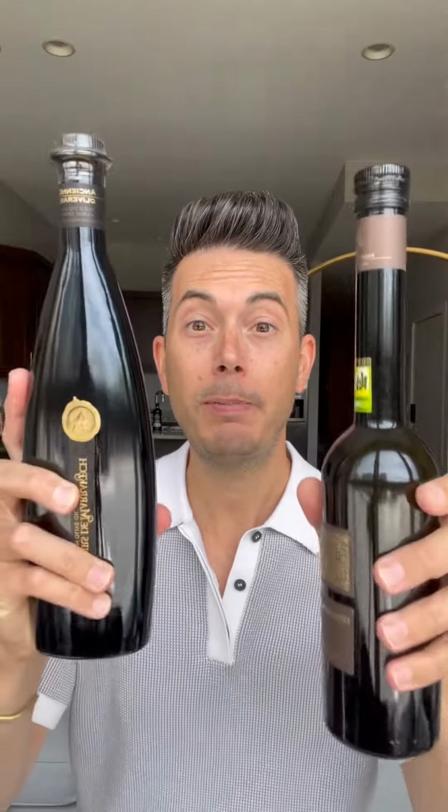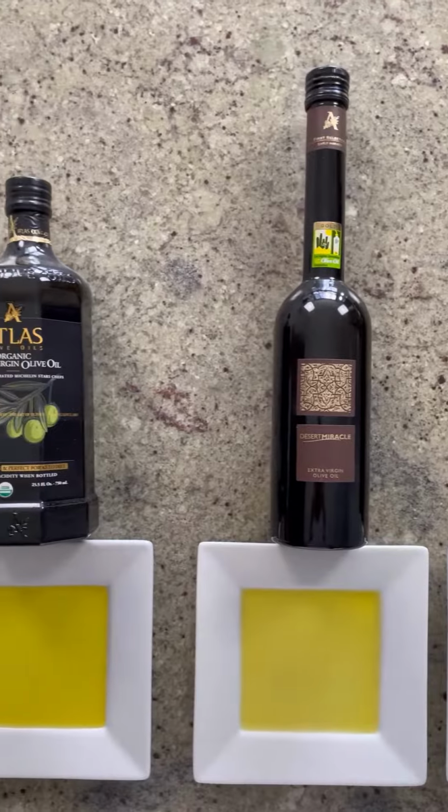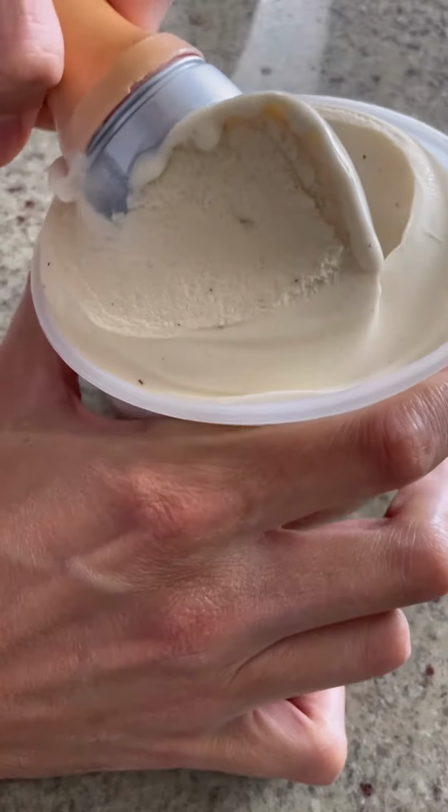Today, we're trying olive oils, but not just any olive oils, specifically Atlas olive oils. Now, these guys are Moroccan organic olive oils that are used in Michelin star restaurants across the world. They've won countless awards, so we're gonna give them a taste, including a taste on some vanilla ice cream. So let's check it out.